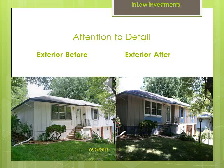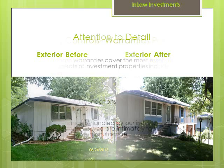And another great property, if we look at the finish quality on the left as opposed to the finish quality on the right, there really is a world of difference. Again, we want all of our properties to have magnificent curb appeal and the type of appeal that we need to draw the great tenants inside.